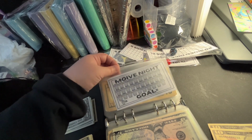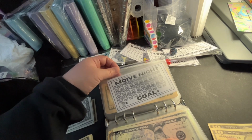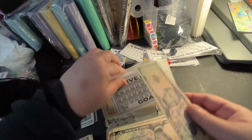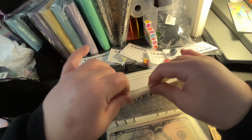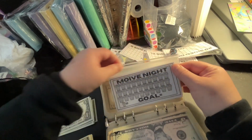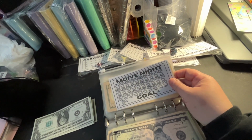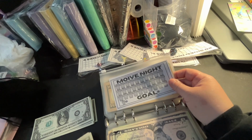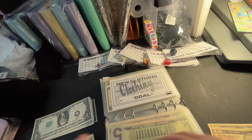He accidentally printed it on regular paper for me. I'm fine with that. I would rather keep the cardstock for everyone else because it's a little bit more expensive. $5 is going into movie night first. That is for us to either order out if we choose to, which 99.9% of the time I don't want to, or to buy things to make at home for movie night.